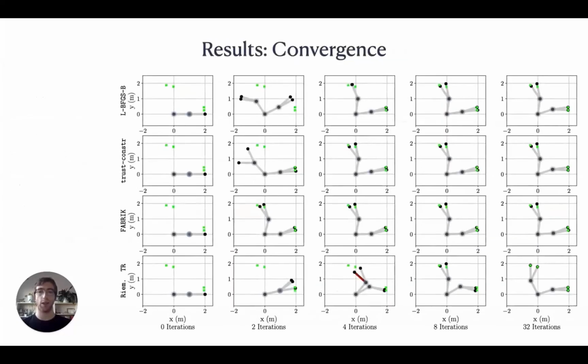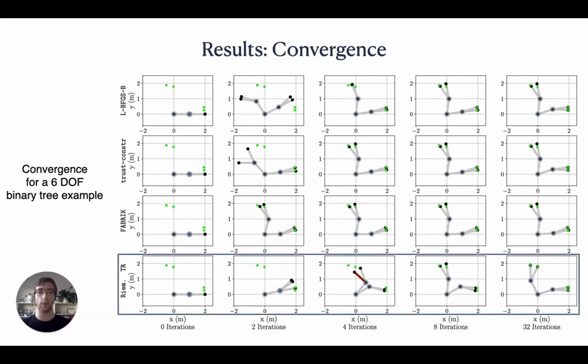In these plots, each row shows the convergence of a different algorithm on a toy 6 degree of freedom manipulator with position goals. Our algorithm is the only one that is able to reach the correct solution. The other three methods all converge to the same local minimum.